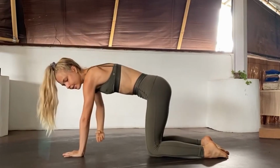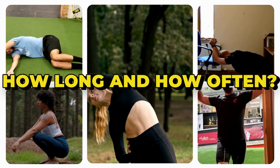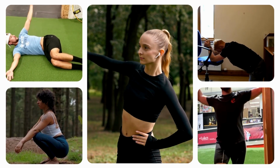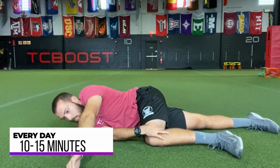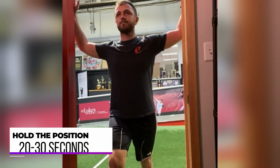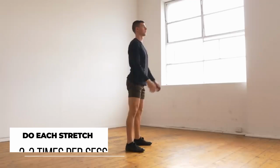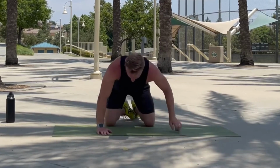Stretching is a marathon, not a sprint. I'm sure you're wondering how long and how often you should be doing these stretches. For lasting results, it's all about consistency and dedication. So try to set aside 10 to 15 minutes every day to do these stretches. For each stretch, you'll want to hold this position for 20 to 30 seconds or longer if you're more advanced. Do each stretch 2 to 3 times per session, and remember to switch sides for the one-sided stretches.